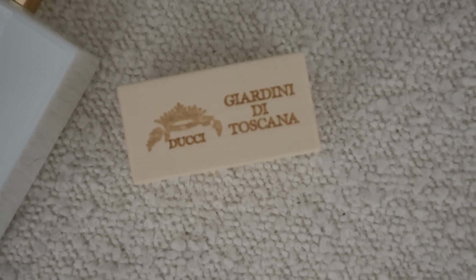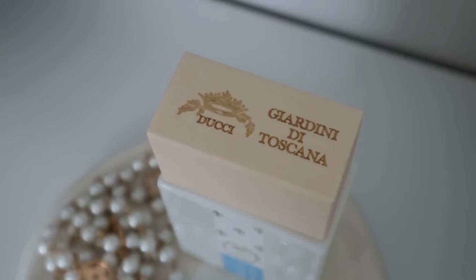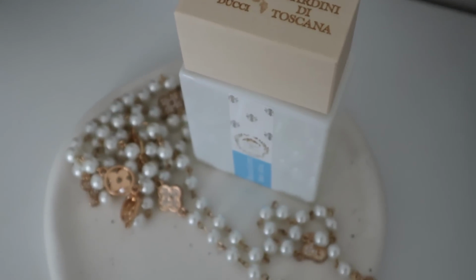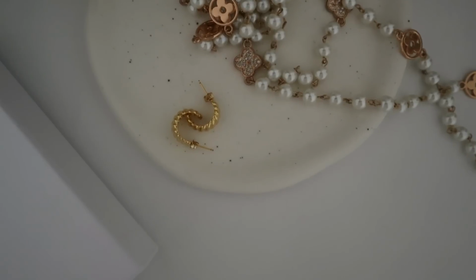Today's perfume is Bianco Latte by Giardino di Toscana. I'm sure that many of you have heard about this perfume. I myself am a vanilla lover. I absolutely love vanilla. I love caramel. And this just looked like it would be right up my alley. So if you guys are interested in hearing my thoughts on this fragrance, then stay tuned.